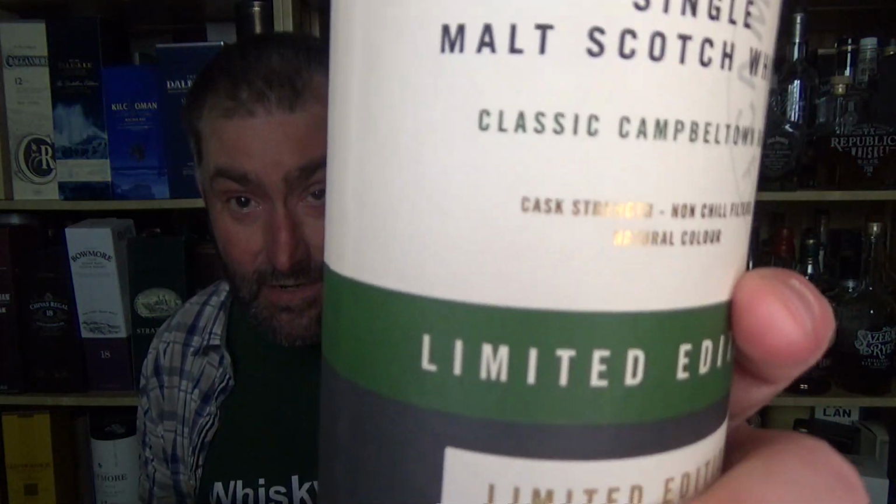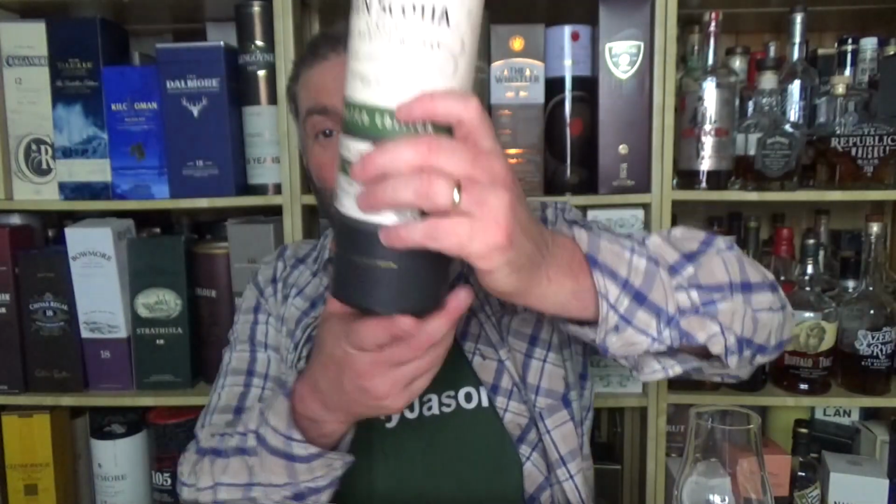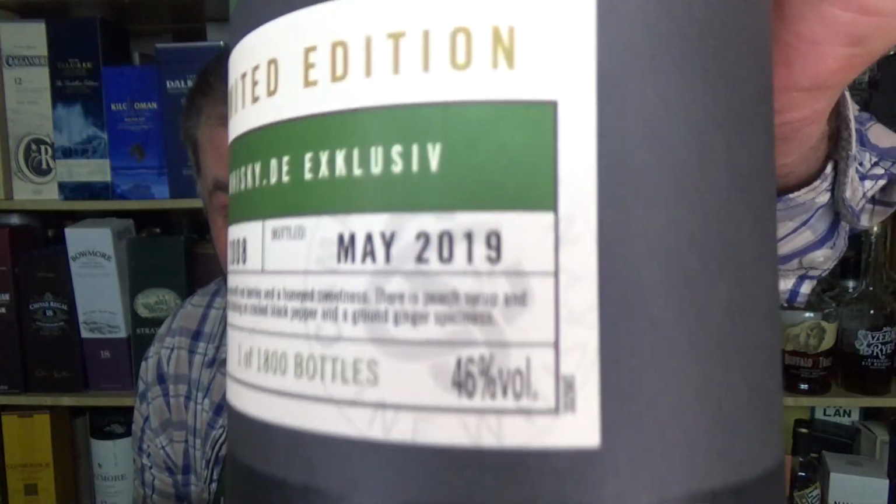46%. Urgh. What I really hate is you can see here cask strength, and down here, once again, 46%. So what they do is they take the tube and they just put a new label on it. I think that is not right. So whiskey.de, Horst, sorry, that's a no-go.